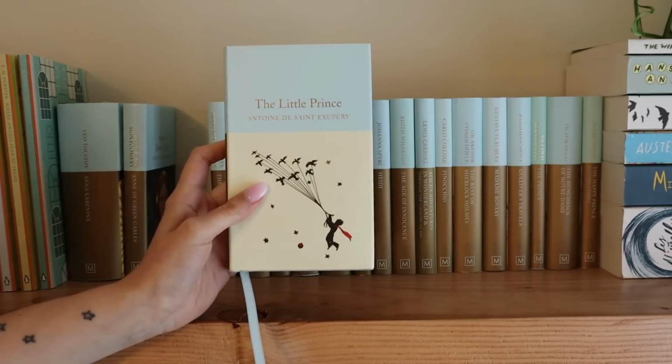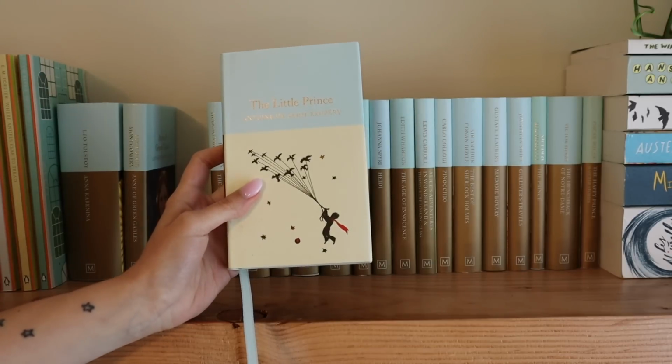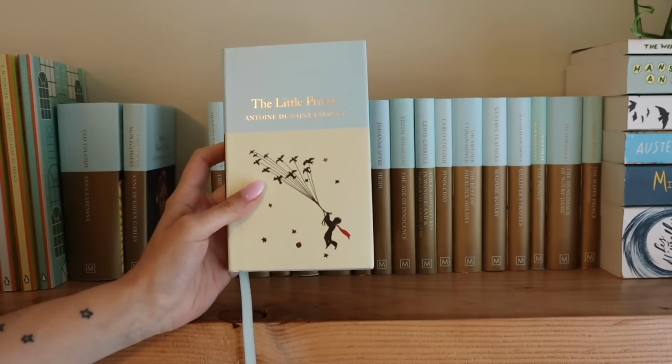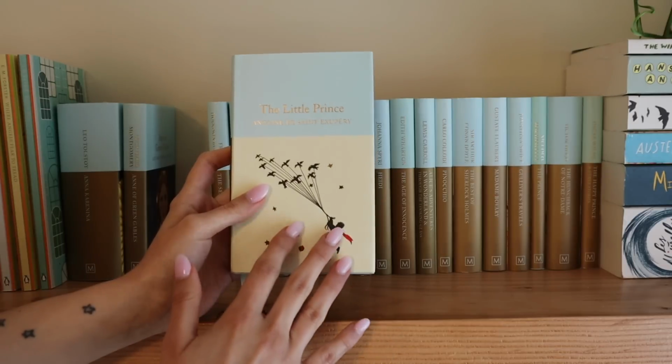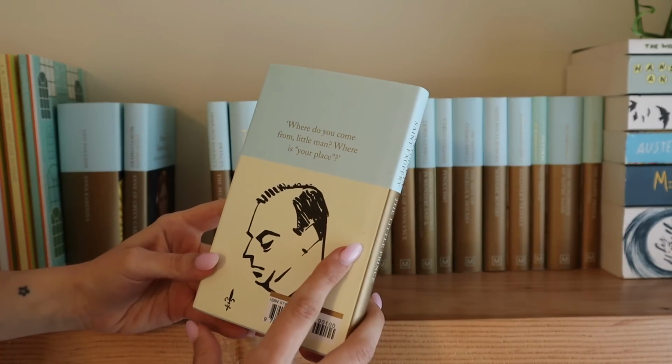It's in a different category than Anna Karenina is in. I love them both so much, but I don't think I can say I love one more than the other, but this one just means so much to me that I can't even express. It says, "Where do you come from, little man?